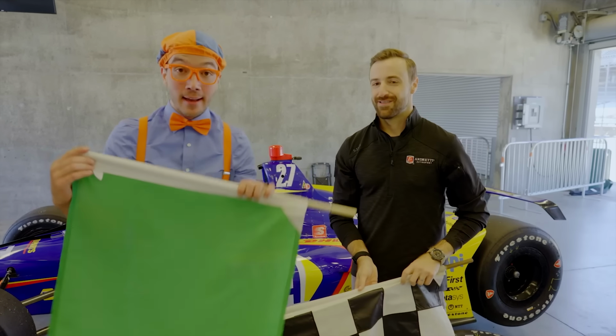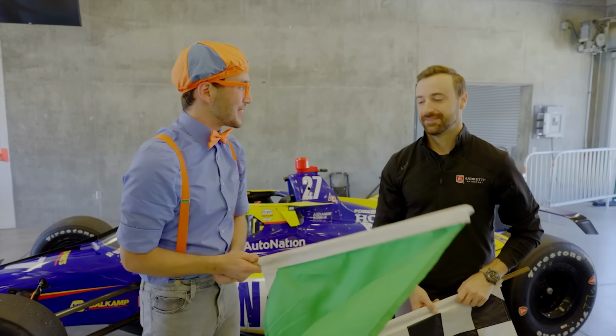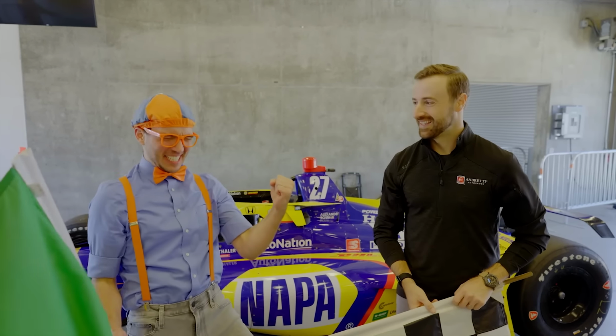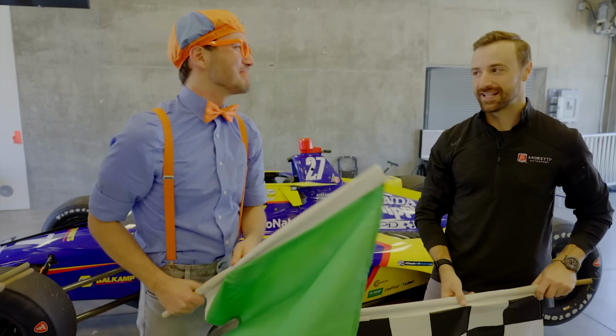I know this flag. The green flag. Yeah, the green flag. And I bet I know what this means too. Let's hear it. It's okay to go as fast as you can. As fast as you can. That's the one that everybody really loves seeing at the start of a race.